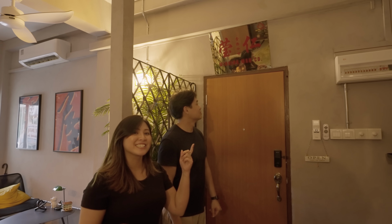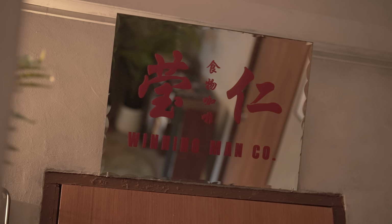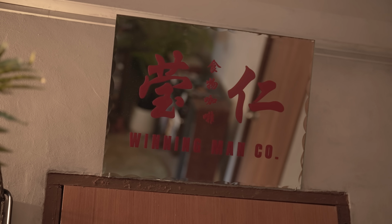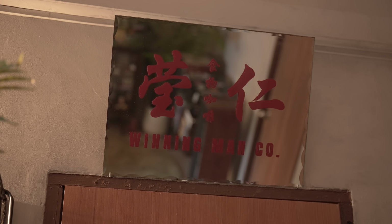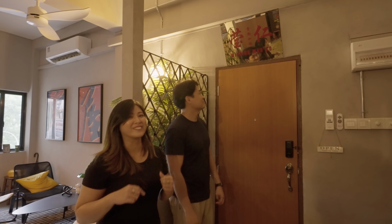Over here we have our favorite signboard. We wanted something reminiscent of the Chinese signboards in the olden days. It's a combination of my Chinese name and Ron's Chinese name, Ling and Ren. And as I make food and Ron makes coffee, we've got 食物 Cafe. The direct translation of that is Winning Man Company.